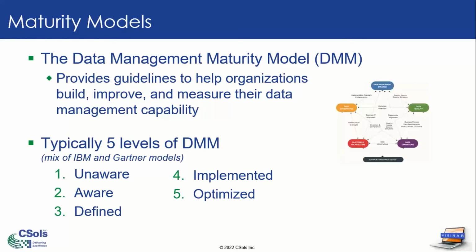For instance, about 6 or 7 years ago, I did a LIMS selection project for CSOLs. Based on my opinions and feedback from the customer, we selected a LIMS product, and then they went to Gartner to validate the selection. That was kind of nice, that they validated my selection. They're a good tool if you're looking for somebody to talk to about systems and data management and how everything fits together, or you can contact us. Typically the 5 levels of DMM are unaware, aware, defined, implemented, and optimized. In the slides coming up, we're going to go through the different levels.